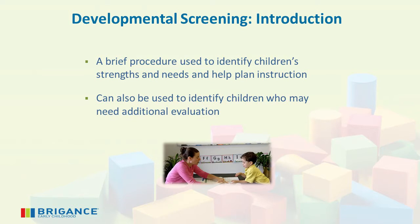Developmental screening is a brief procedure that is used to identify a child's strengths and needs as they relate to school readiness. They may also be used in identifying children who need further evaluation for potential delays, which would require intervention, or potential giftedness, which we can provide enrichments. Identifying children early will increase the effectiveness of these efforts since we are starting as soon as possible to provide support.